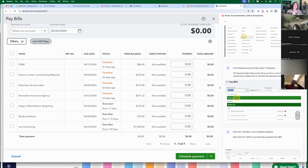Oh, I know what I was saying. I was saying that we're going to pay the Books by Bessie one here, and then I'm going to pay the other one a different way because we talked about it two weeks ago. So this is kind of a different thing.